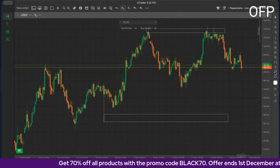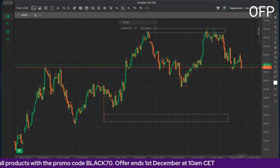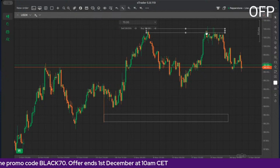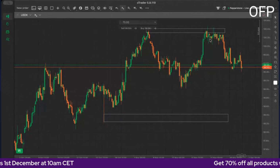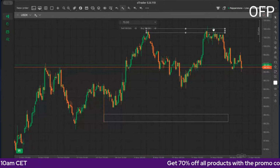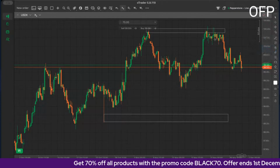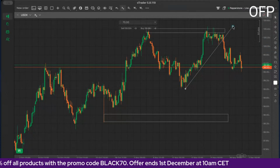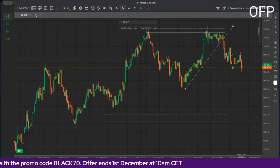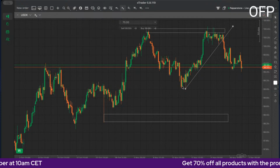So with the dollar index, it's pretty obvious now that this was a double top or triple top, whichever you can call it, because we had the first touch here, second touch. This was more like a third touch because it came all the way down, then came all the way back up. And what happened was after that, it started pushing all the way down, and then the trend line was broken. So this would have been a good entry.